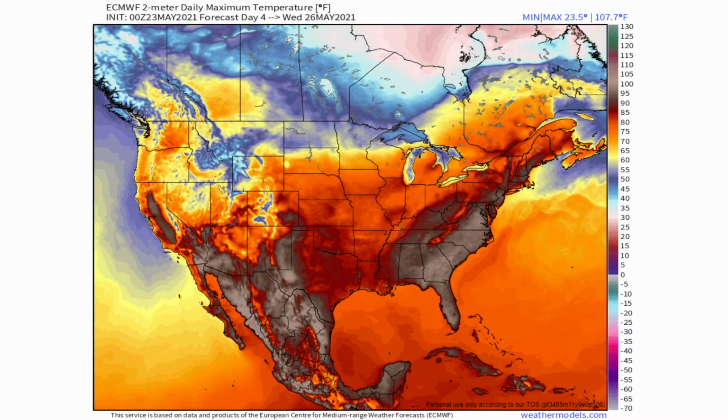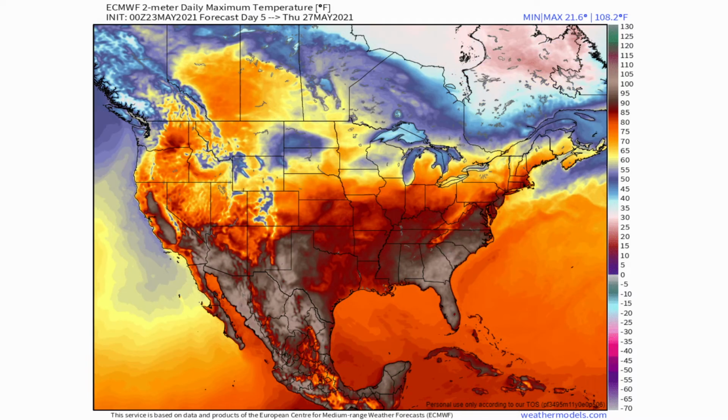So it's not going to be too pleasant to be outside, especially on Wednesday and also for Thursday in a lot of these areas. It does cool down for Thursday if you live in the northeast, but still, if you live in the southeast, it's going to be above normal, definitely. High temperatures will be into the mid-90s, even the upper 90s. Maybe even a few triple-digit numbers.